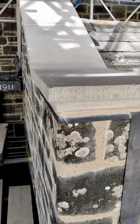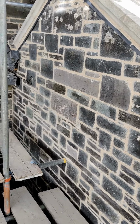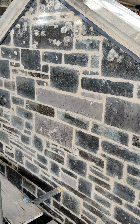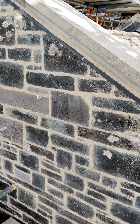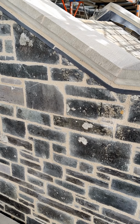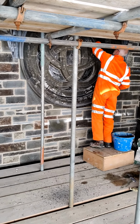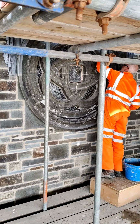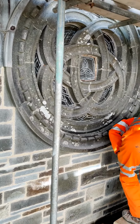It has a very similar texture. And coming round here, you can see the quality of the work that's been done to repoint all the original stonework. It's a lovely job, and it's actually brought out the colours of the original stone very nicely. Here you can see work going on one of the large circular windows, doing some repairs to the stone rather than replacing whole sections.